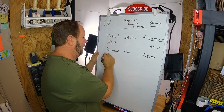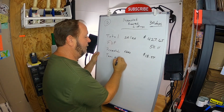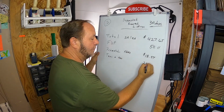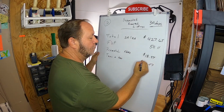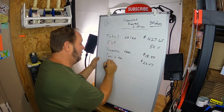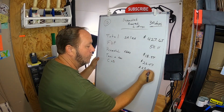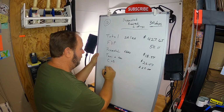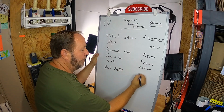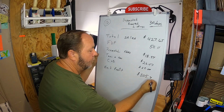Now I got to add my taxes and of course eBay's fees, and that comes out to $26.57, just like in the last example. I also have to add in my cost of goods again. So my cost of goods was $27. Net profit, my net profit ended up being $305.43.